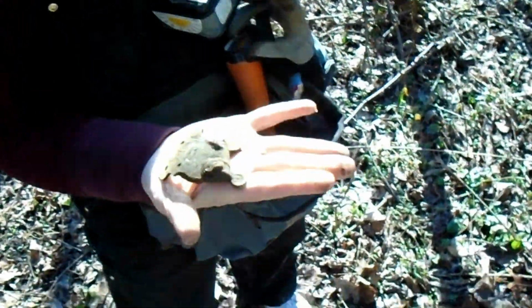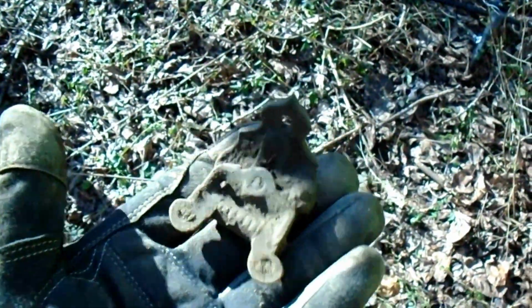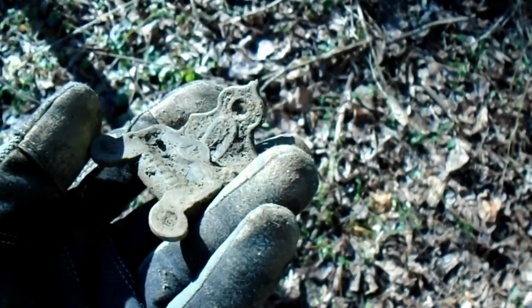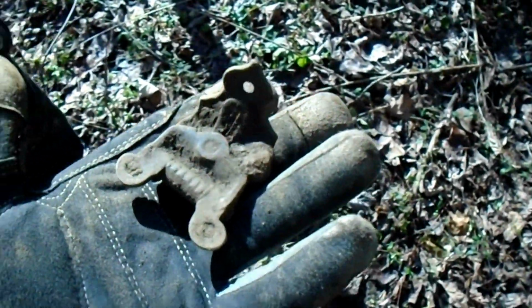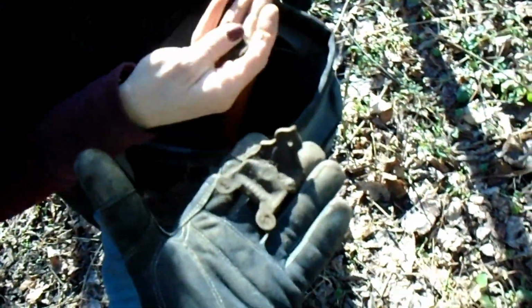Here. That's a fancy hinge. It's got some character here. I think that's... Oh, yeah, a piece of wood. Cool. Awesome. That's it? For the good stuff. This is your new pouch. Oh, I think that's part of a spoon. Yeah. Yep. Spoon bowl.